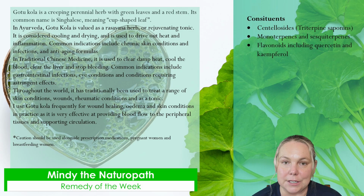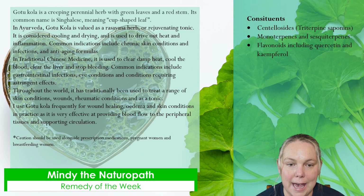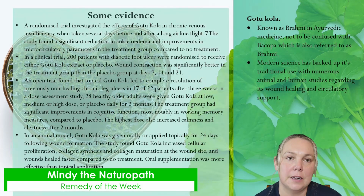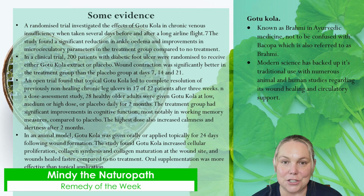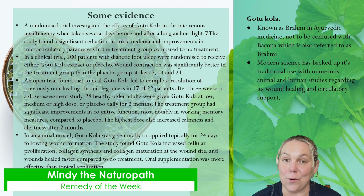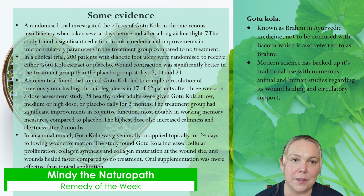Flavonoids, which we know are antioxidants, including quercetin and kaempferol as well. So just amazing what properties Gotu Kola has, and it definitely backs up the traditional use. So evidence, there is lots of evidence in medical literature around Gotu Kola. And I love this because the ancients knew this, and we back it up with our science, but it was already known what it can do.